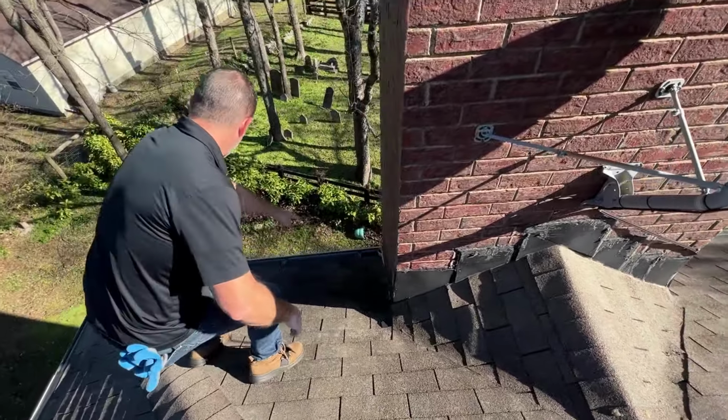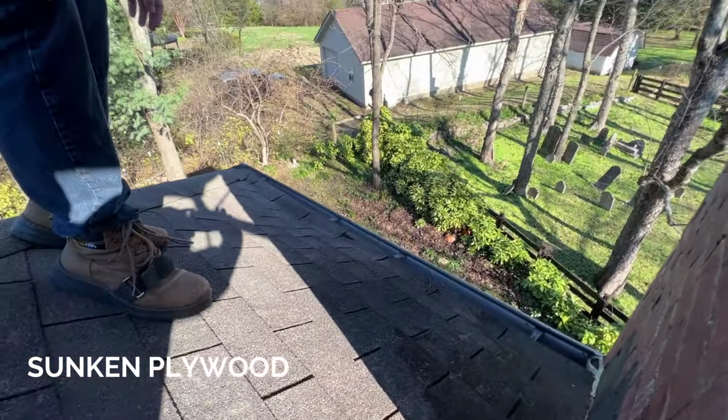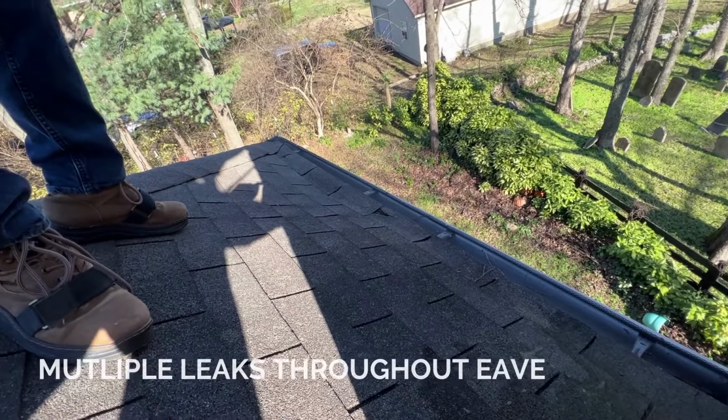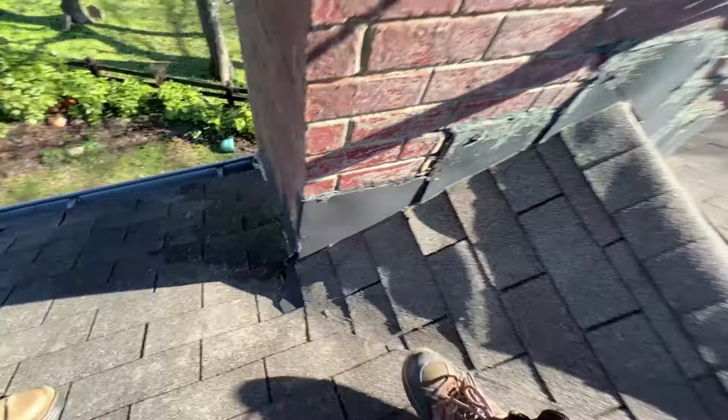Down here along the eaves, the plywood is actually sunken in, and you can see it's dipped in. The shingles are torn a little bit there, but there's leaks all along this eave, extending all the way across this entire edge to the other side. So it's not just the chimney we've got a problem with, it's the entire side.